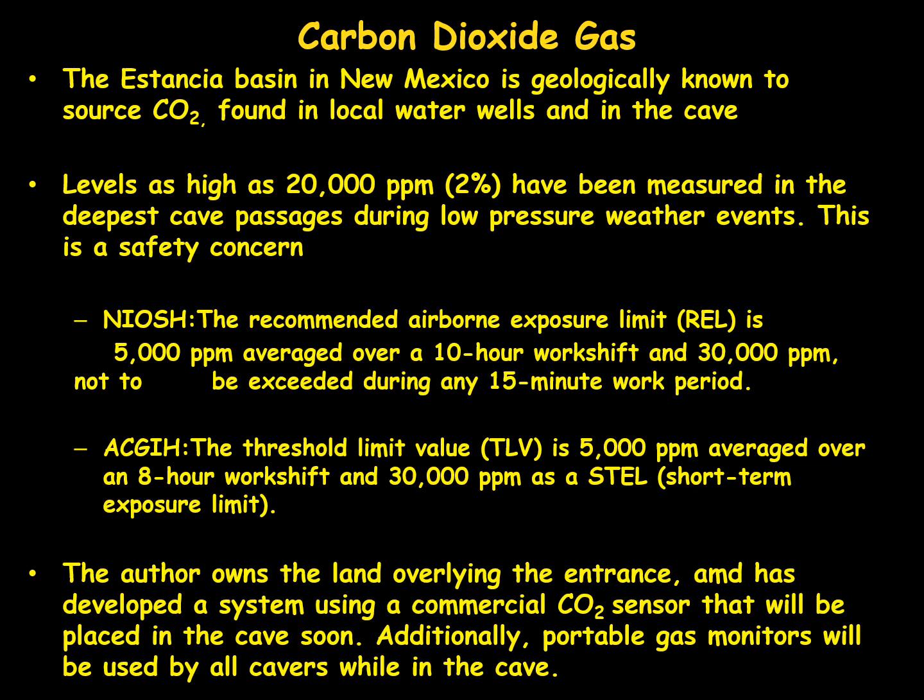So like I said, now that I own the entrance to the cave, I needed to develop a system that's using a commercial CO2 sensor that will be placed in the cave soon. Additionally, portable gas monitors will be used by all the cavers who are going to be in the cave.